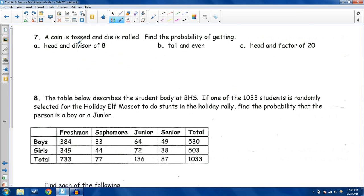Okay, number 7. A coin is tossed and a die is rolled. Find the probability of getting... So the coin is tossed and the die is rolled. These are independent events, and when you are finding the probability of getting one and the other, you multiply them. Sorry, I'm seeing something broken on my screen. Okay, you multiply them. So the probability of getting heads for the coin is 1 out of 2. Probability of getting a divisor of 8, let's list them. Divisors of 8 are 1, 2, 4, and 8. So 8 is not one of the numbers you can get. So it's going to be 3 out of 6, so half of them there. Half times 1 half is 1 fourth. So 25% chance that you will roll a divisor of 8 and land on heads.